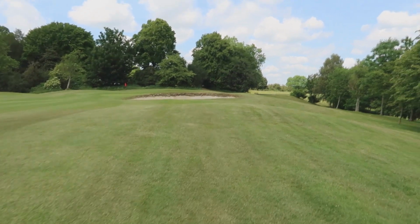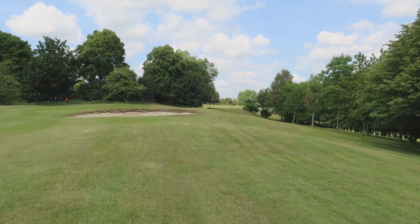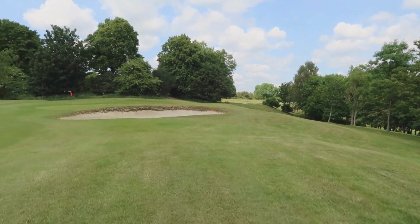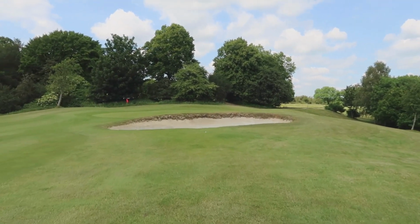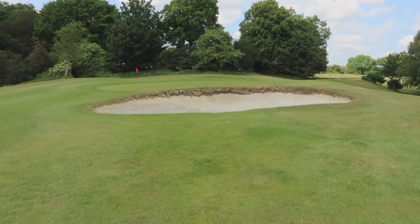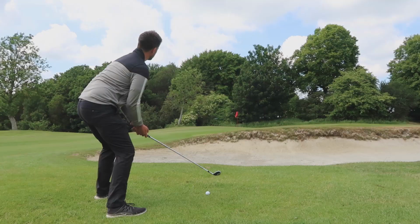I'm telling you now, I would take that on any given Sunday in a medal, comp, you name it, up this hill. I've been in so many worse positions for such a simple hole just before the bunker. The only problem is I wish I had a wedge.